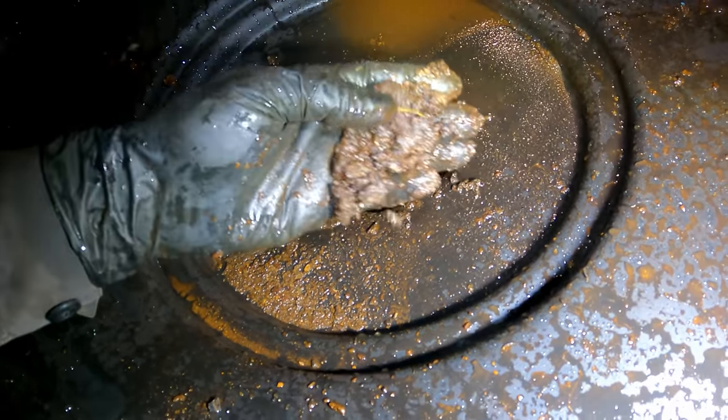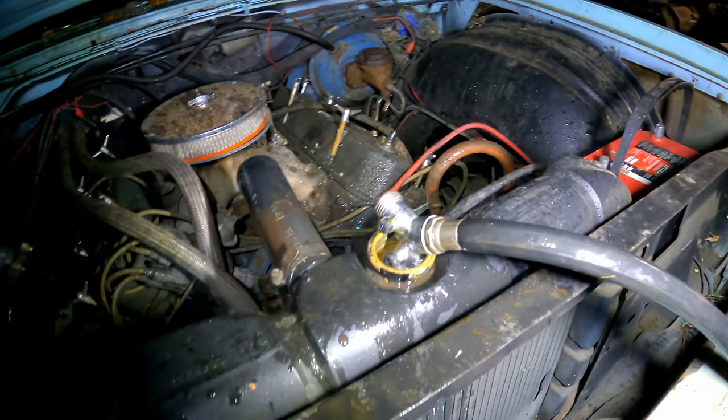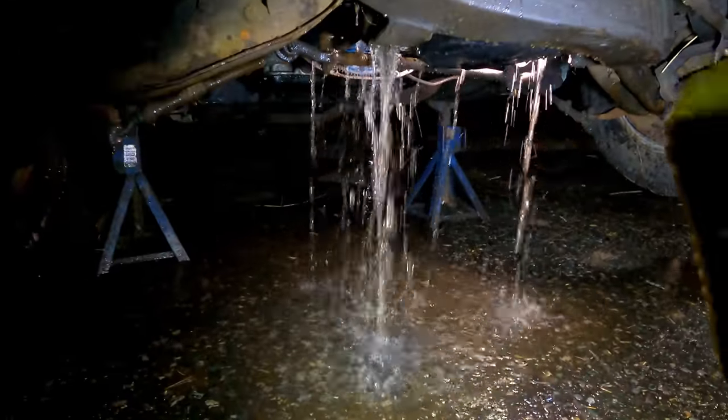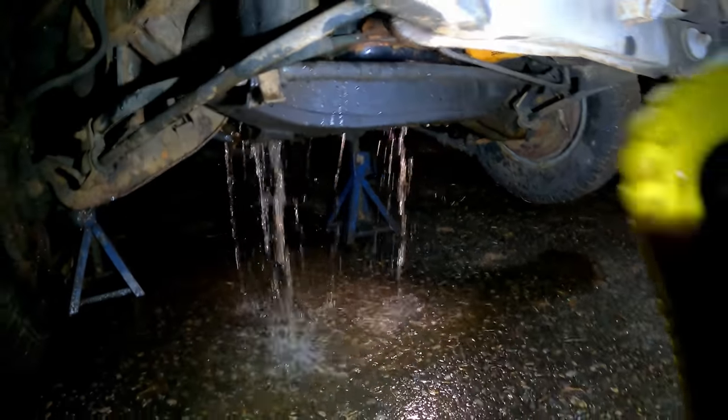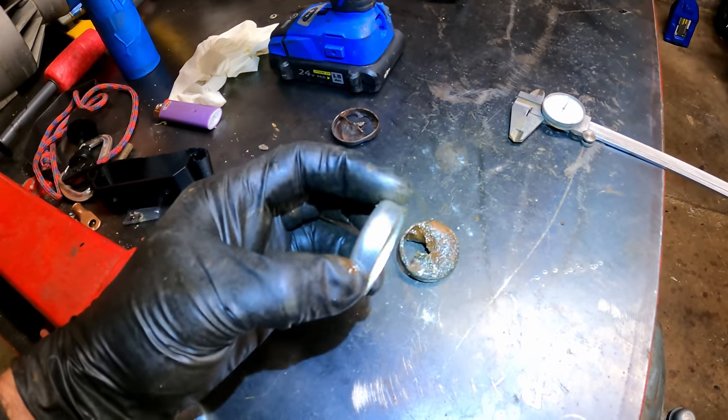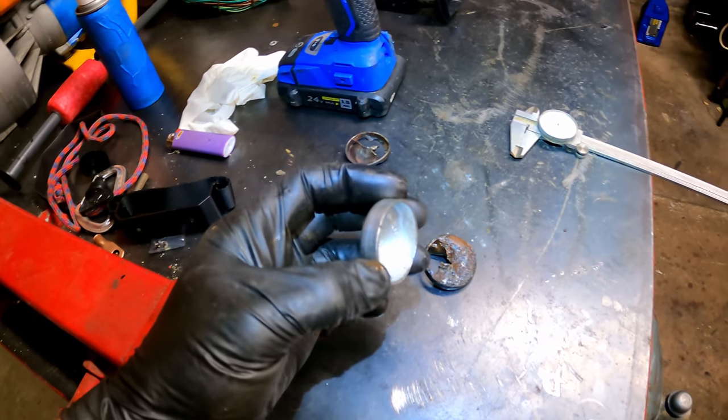Was just full of crud. Just flushing her all out. Now the plugs that came out of there are shallow. You see they're much shallower than the ones I got, which is all they had. Didn't think it was gonna be a problem.